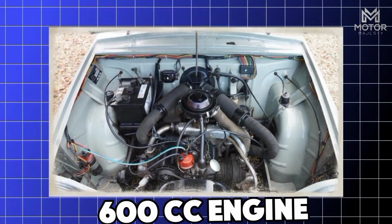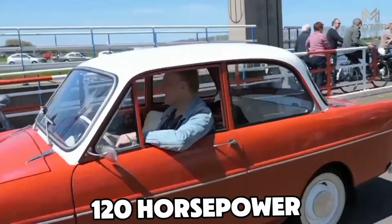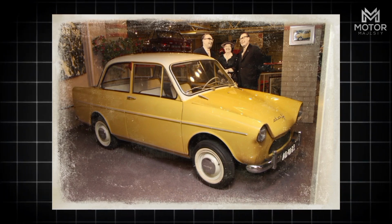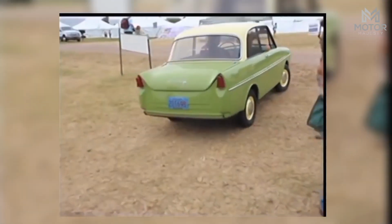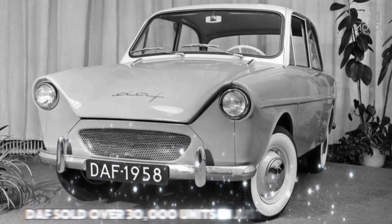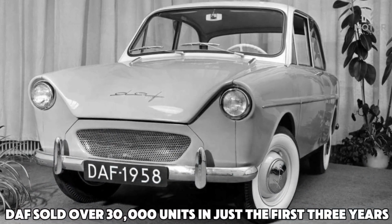Now, with its 600cc twin-cylinder engine producing just 22 horsepower, the DAF 600 wasn't exactly a speed demon, but that wasn't the point. This was about making driving accessible to everyone. And it worked. DAF sold over 30,000 units in just the first 3 years.